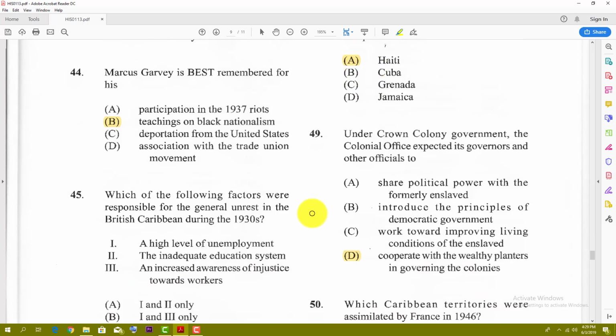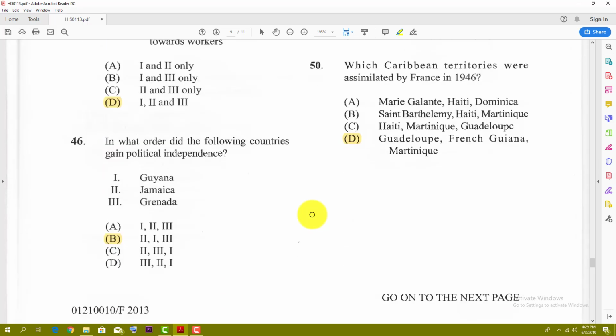49. Under Crown Colony government, the colonial office expected its governors and other officials to, D, cooperate with the wealthy planters in governing the colonies. All right, 50. 10 more to go.